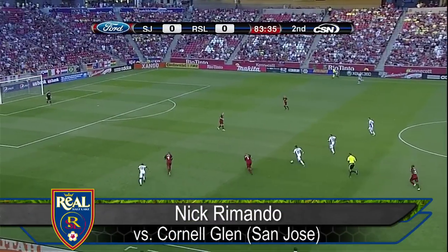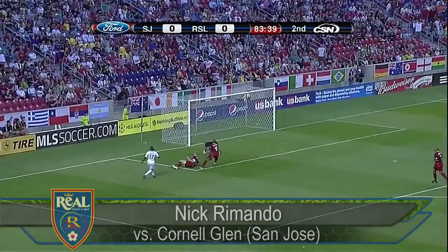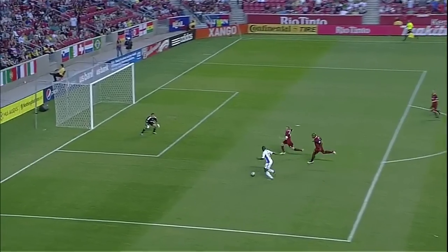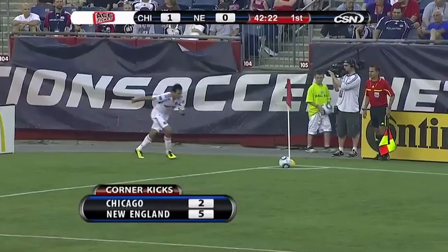Cuts ahead, has some space. Bobby Convey. A play ahead. Cornell Glenn left foot. Great save, Raimondo. Not certain that that's legal. Convey left foots it, slides it through. Glenn tried to get it inside the left post.